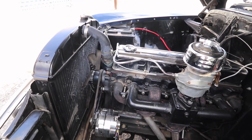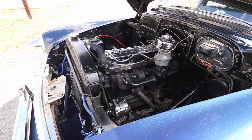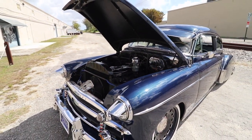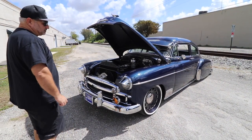And this one has AC as well? This one does not have AC yet. It will have AC before summer gets here. Because in South Florida, if you don't have AC, I just truly think you don't get to enjoy your cars as much as you normally would. You need AC in Miami. Definitely need AC in Miami.